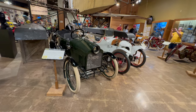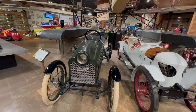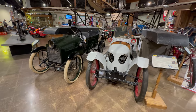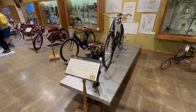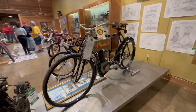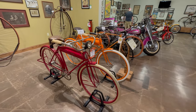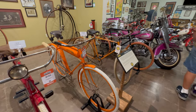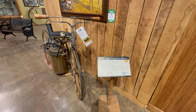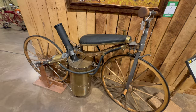I have a couple more cycle cars. This one only has a single headlamp in the front. This Crouch is apparently the oldest motorcycle that Steve McQueen ever owned. This one is a replica, but it is a replica of an 1867 steam cycle.